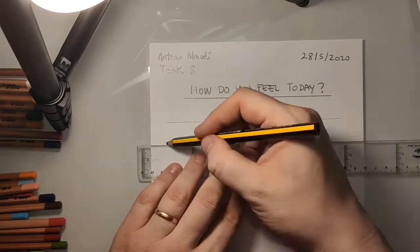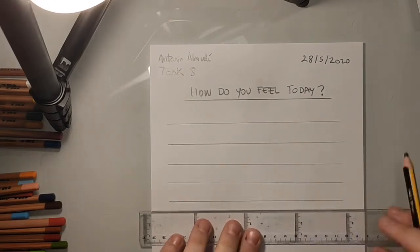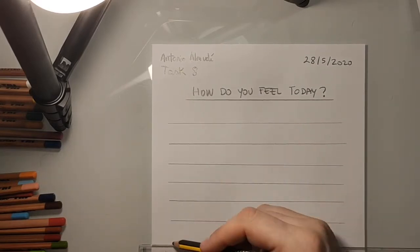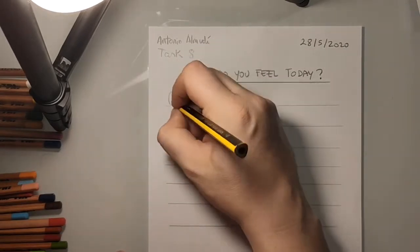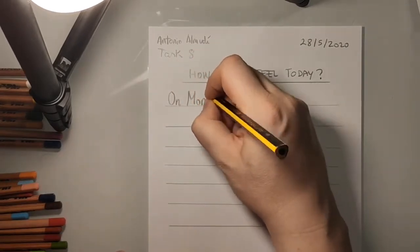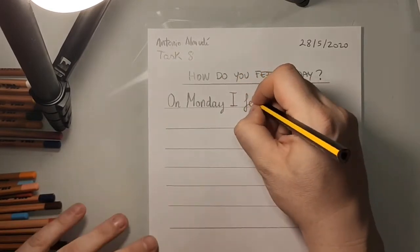In this activity, you have to share your feelings. You have to write how did you feel during a week. For that reason, you have to draw 7 lines. In each line, you are going to write the day of the week and your feeling.